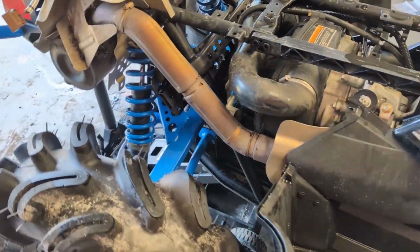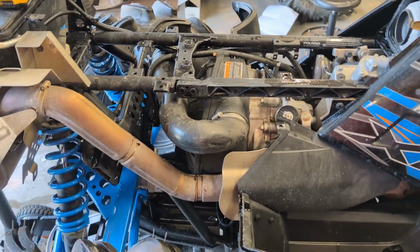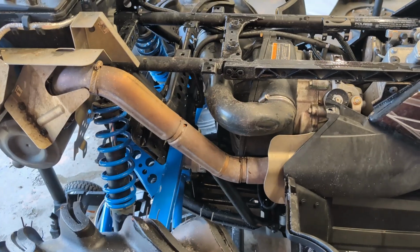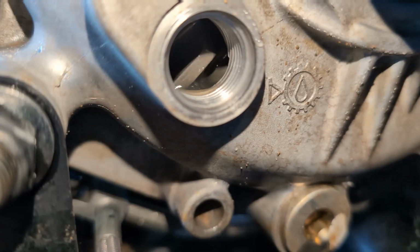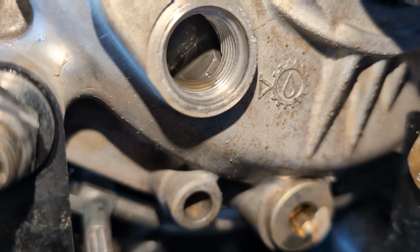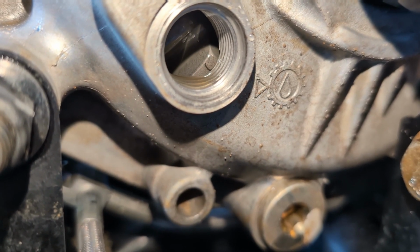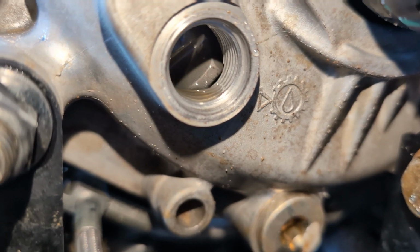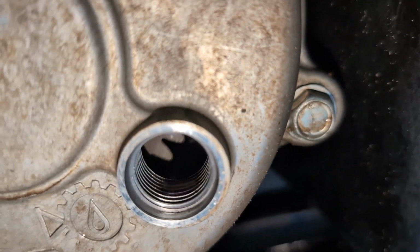All right, doing the post-ride inspection on this Sportsman. Went deep a couple times today, a lot of mud and water, so I want to check everything, make sure there was no contamination. Airbox looks really good. There's literally no sign that any dirt or mud got in there anywhere. Rear diff oil looks nice and clean, not milky. This is the sub-trans fluid.